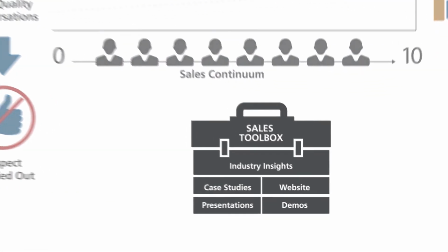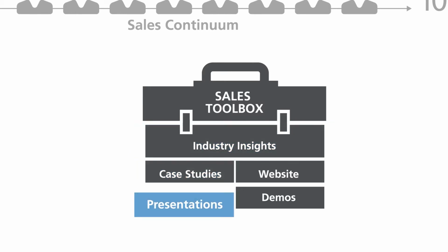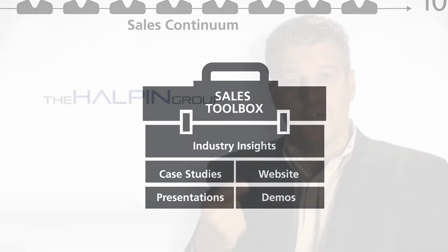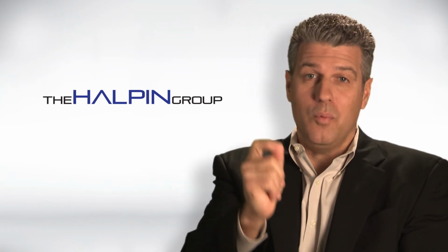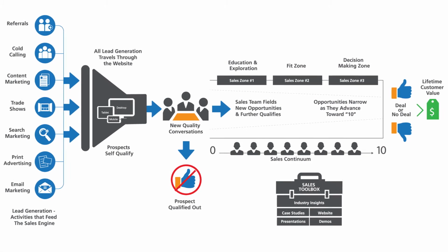Your sales toolbox is made up of industry insights, case studies, presentations, demos, and maybe even your website. The trick with the sales team is them having the knowledge, skills, and abilities to know what tool to use in what conversation, depending on the complexity of the sale and the buyer persona they're selling to. And that, my friends, is the sales engine.